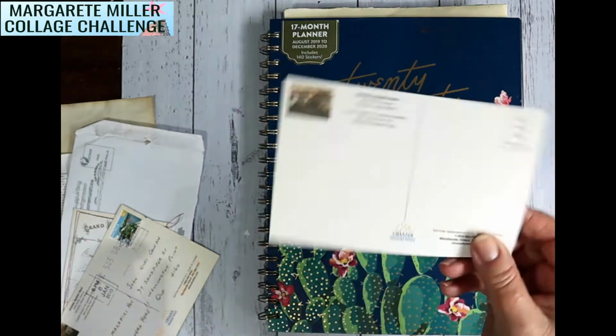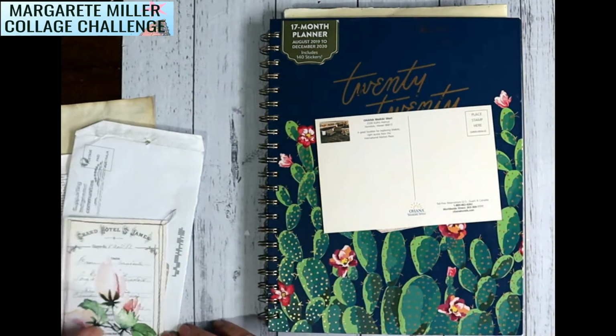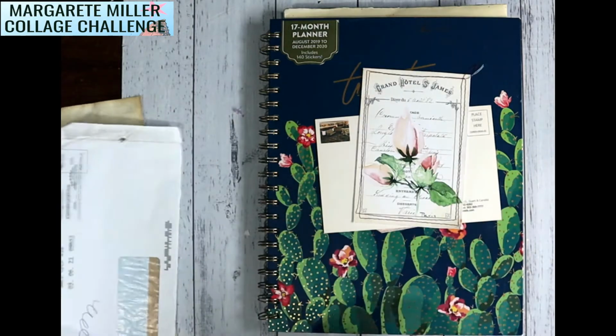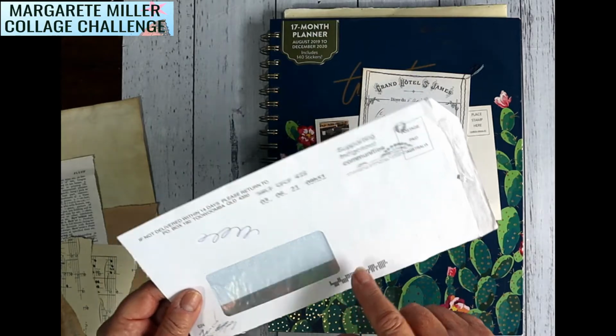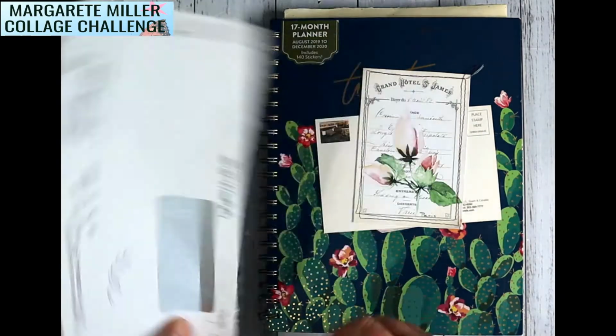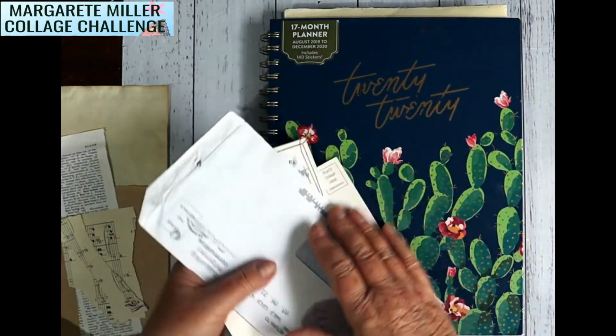Postcard, I've got this one. Something that starts with the letter F. I've got a flower, a barcode. I've got a barcode on this envelope, and there's also a date on here, so I'm going to use that. And then I've just got some neutrals to put in my background.